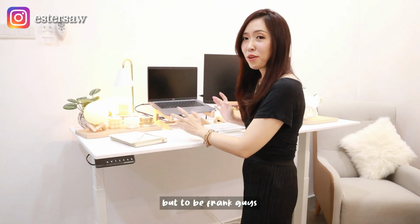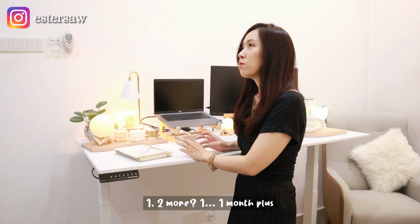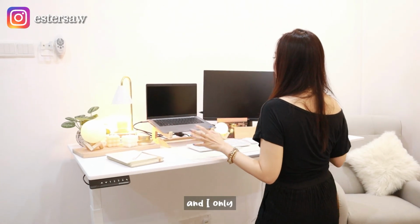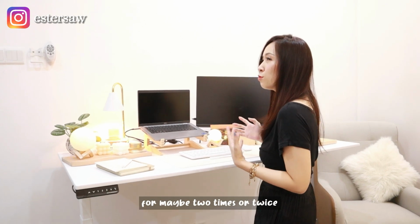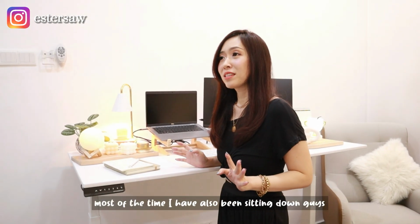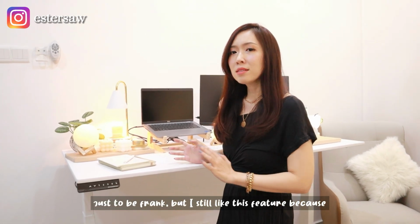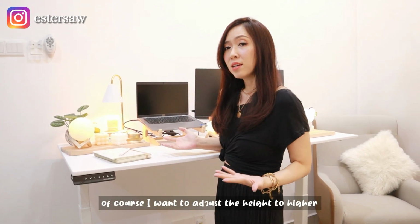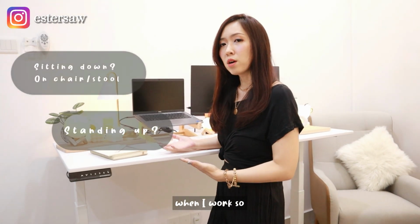But to be frank, guys, I have been using this table for probably 1 month plus, and I think I only used this higher level maybe 2 times or twice. Most of the time I have also been sitting down, guys, just to be frank. But I still like this feature because the purpose of getting this table is, of course, I want to adjust the height higher so that I get the option to sit down or stand when I work.